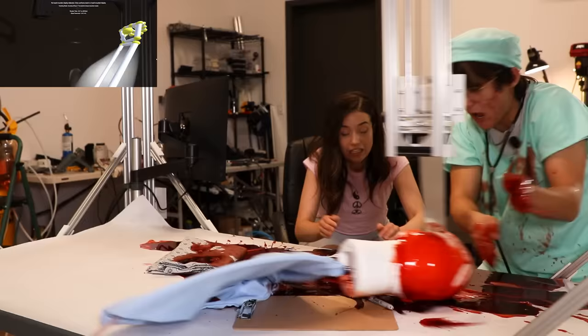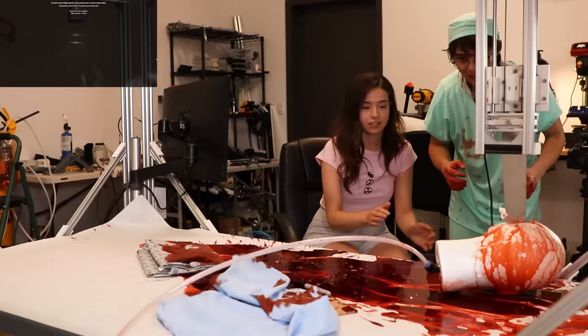If your patient's over here and you don't want him to be over there, move him over here. Do some surgery over here. Move him back. I don't even know what surgery this was supposed to be.